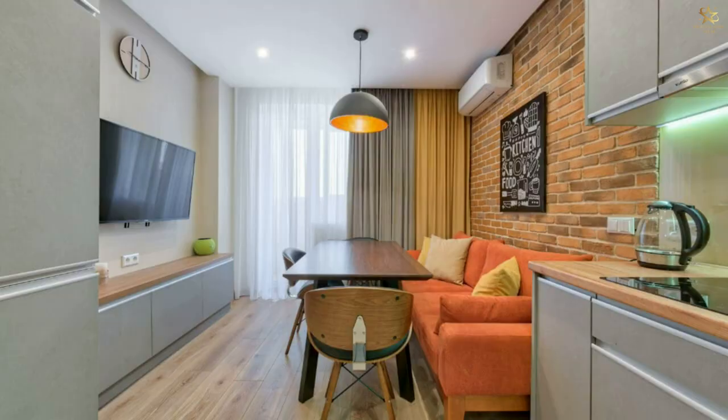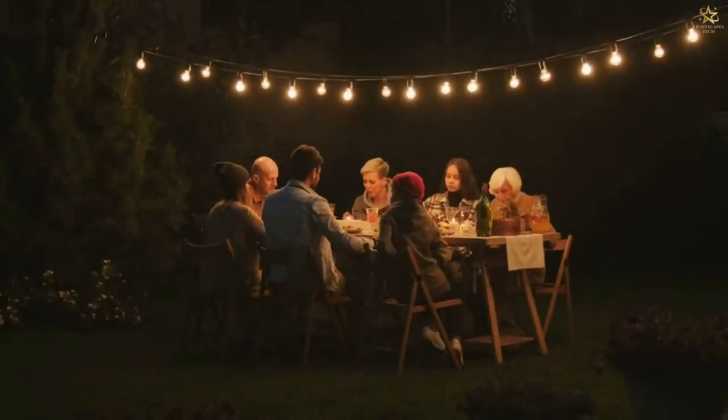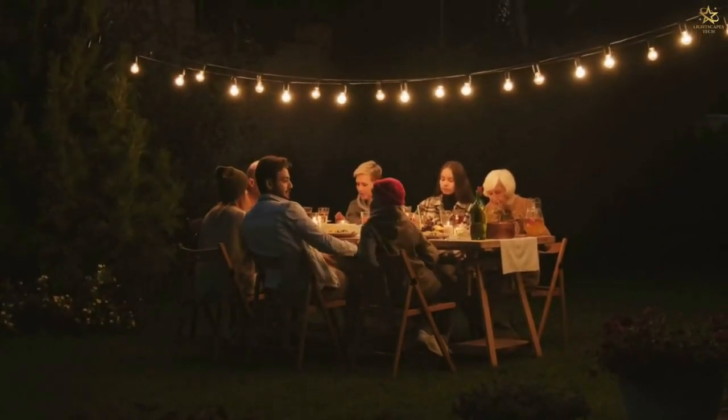Indoor lighting is mostly implemented through the use of light fixtures and is an important aspect of interior design. Furthermore, lighting can be an essential component of landscaping designs.